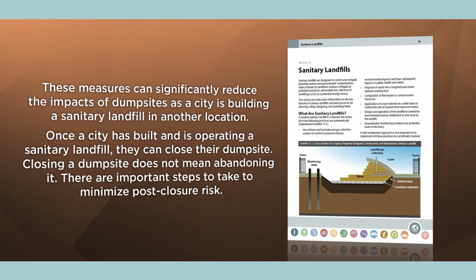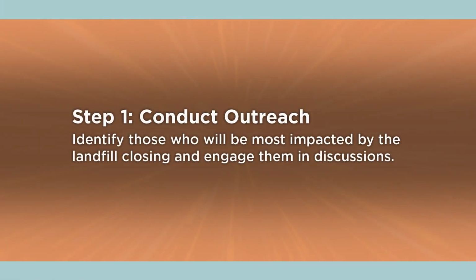Once a city has built and is operating a sanitary landfill, they can close their dump site. Closing a dump site does not mean abandoning it. There are important steps to take to minimize post-closure risk. The first step is to conduct outreach. Identify those who will be most impacted by the landfill closing and engage them in discussions.